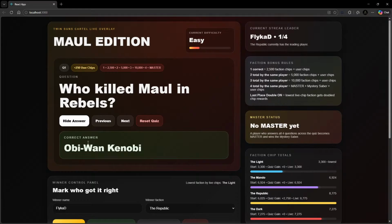And as you can see, we have the live faction war in the bottom right here. The Republic is now winning the faction war. So you see how it can really flip, especially with those three, with the Mandos, the Republic, and the Dark. It's still a tight race, but there you go. That is question 1 answered by Flyka D. Are we all good for question 2 now?